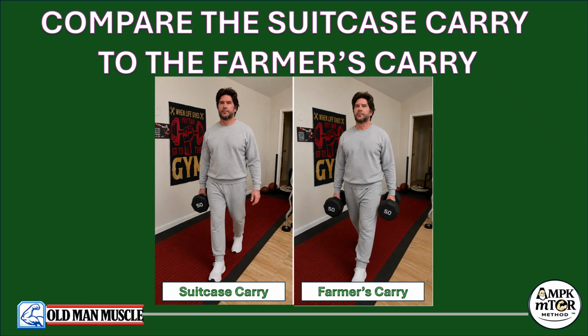And for older adults, the suitcase carry offers a unique benefit because everyday life is often asymmetrical, right? We carry a grocery bag in one hand, a briefcase, a backpack, a laundry basket, a piece of luggage, whatever. The suitcase carry trains the body to handle such real-world demands safely, while improving lateral stability and reducing the tendency to lean or compensate during the movement. In simple terms, the farmer's carry is often the better choice for developing overall carrying strength. However, the suitcase carry is often the better choice for developing anti-rotation strength, lateral stability, and functional resilience for daily living. Ideally, I would say that older adults should include both of these exercises as part of a well-rounded strength program.